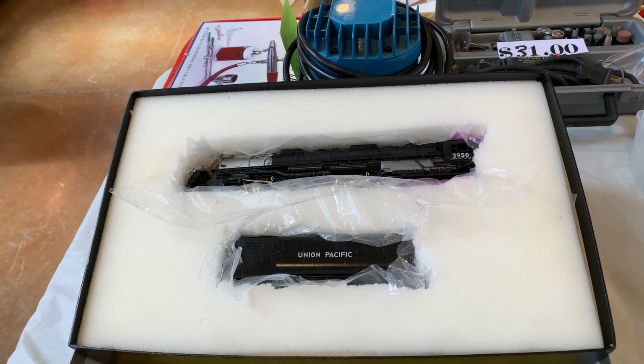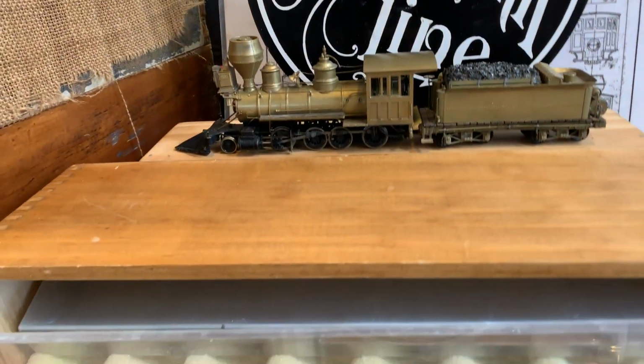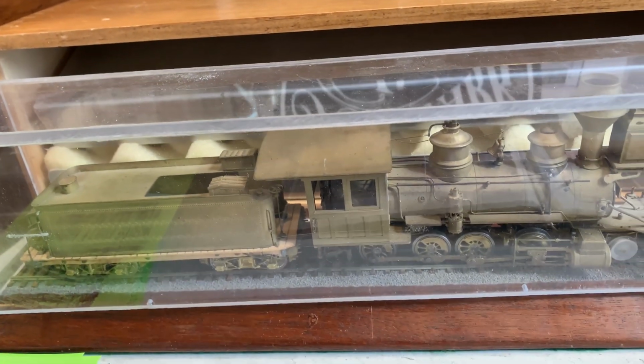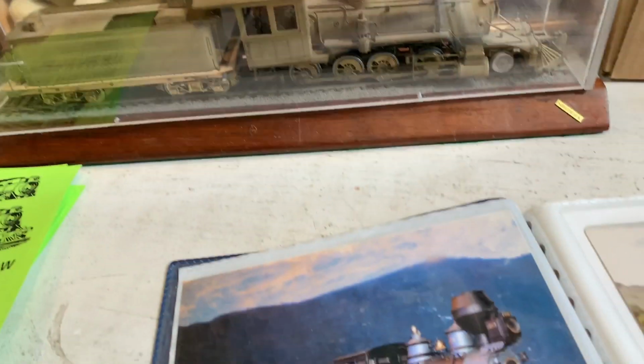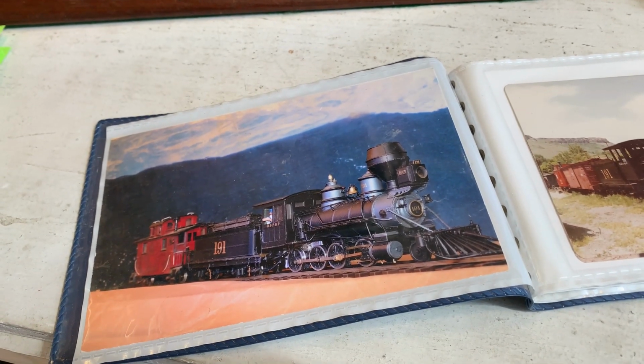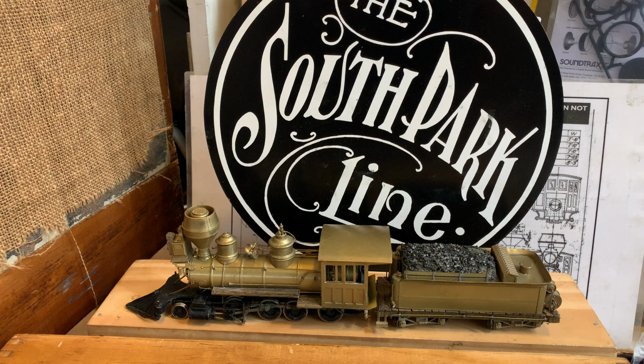But, boy, I came really close to buying this one right here. Oh, I don't blame you. Oh, my heck. It's one of my favorite engines of all time. Denver South Park and Pacific, number 191. They've got that at the museum at Golden. And, well, if you want one of these, you just pay the guy the money, and he goes back to his shop and he builds you one. Oh, well, that's neat. So they're kind of one-offs. He says he's built about 50 of them so far. But the price was reasonable, and I still might get one.